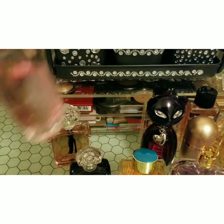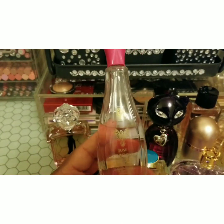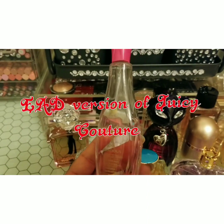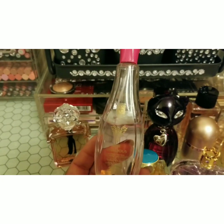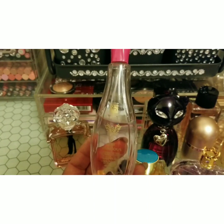Now, this is one of my Dollar Tree finds, which I think I'm missing 6 of them, I believe. But of course, this one is Juicy Couture. Oh man. You don't know how many bottles I've gone through of this one here. For $1, I mean, it lasts about 2.5 hours. But then, of course, you know, I spray again.